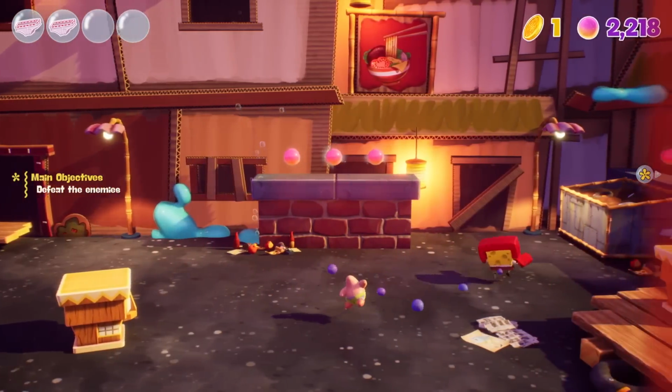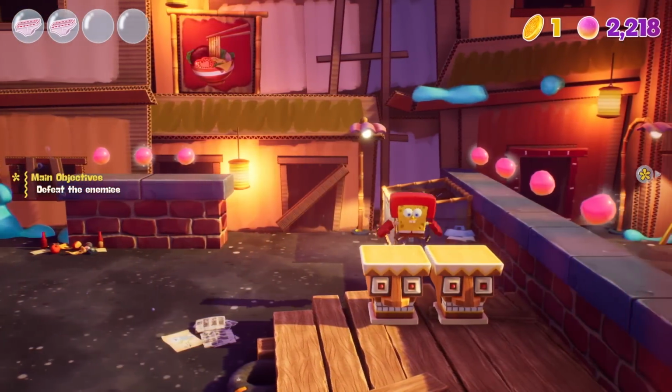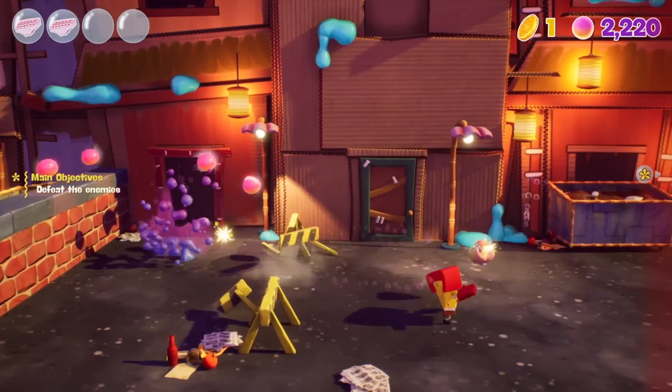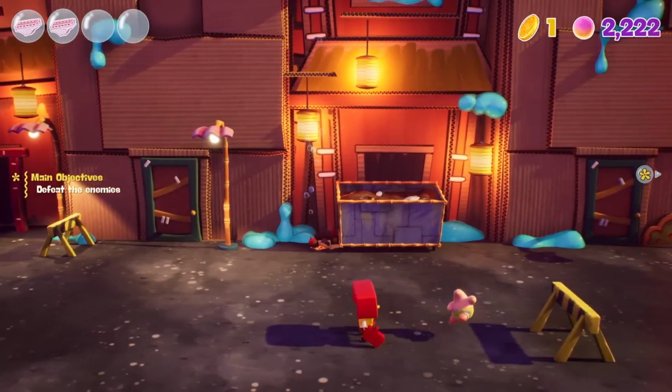For those of you who have fond memories of SpongeBob SquarePants, I really do recommend it. Or if you're looking for a solid platformer with every saturated colour in the rainbow, then this is the game for you.